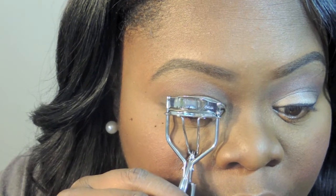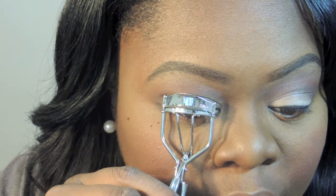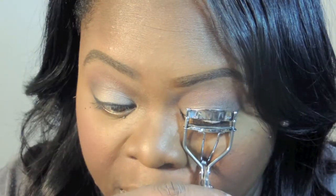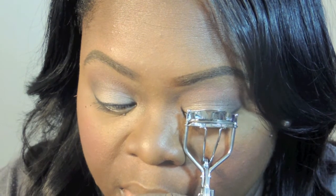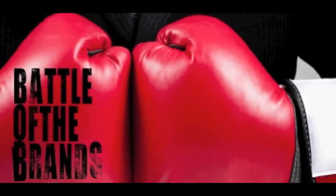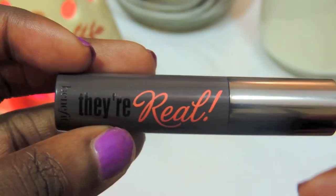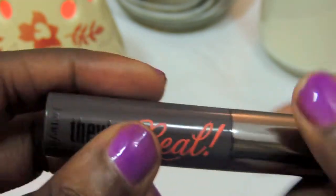Well, good day, everyone. As you can see right here, I'm preparing my lashes by using my lash curler so we can get started with the battle. It's the battle of the brands, y'all. So we're starting with the first contestant, which is They're Real by Benefit.